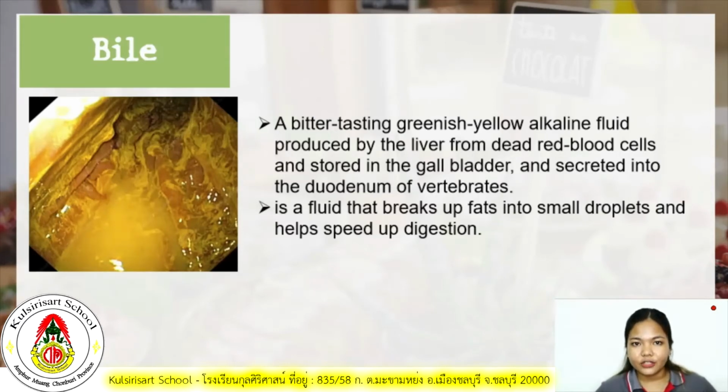Another definition of bile is that it is a fluid that breaks up fats into small droplets and helps speed up digestion. Now, as you can see in the picture, that is an example of bile. Those greenish yellowish fluids in there are the example of bile, okay? Now, remember that bile is stored in our gallbladder, okay?